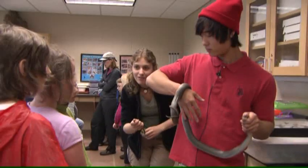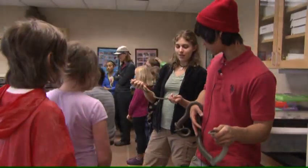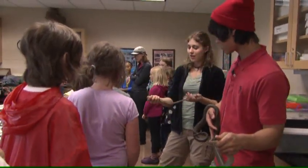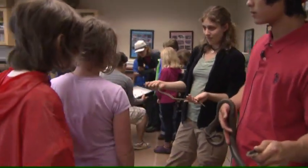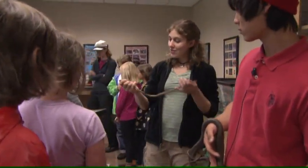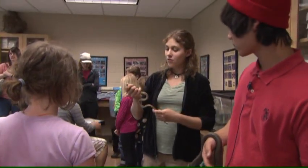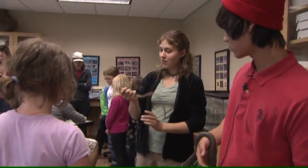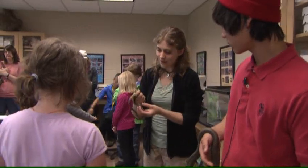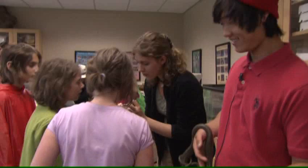A female's tail is smaller and much thinner than a male's tail would be. And this is actually a little male right here. This is a different species. So what does he look like? He looks like a garter snake, but he's not a garter snake. He's actually something called a ribbon snake. They're very closely related, but the difference is in the scale lines that their stripes are on.